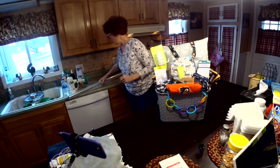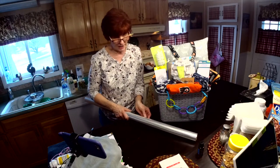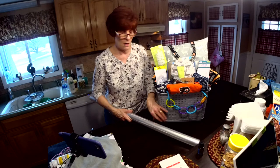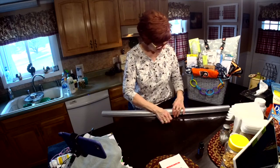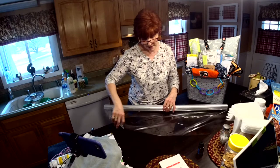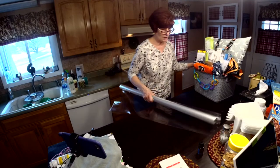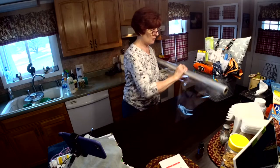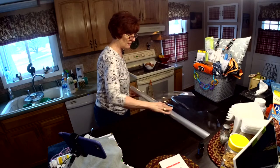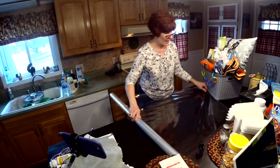Now, I have this, which I rushed out to A.C. Moore to get before they closed, because this stuff is great for wrapping baskets. And this is the real wide one, and normally I think it's like 12-something a yard. And I think it was like 12-something a roll, and I think it was like 40% off, something like that. So I'm gonna roll that out.